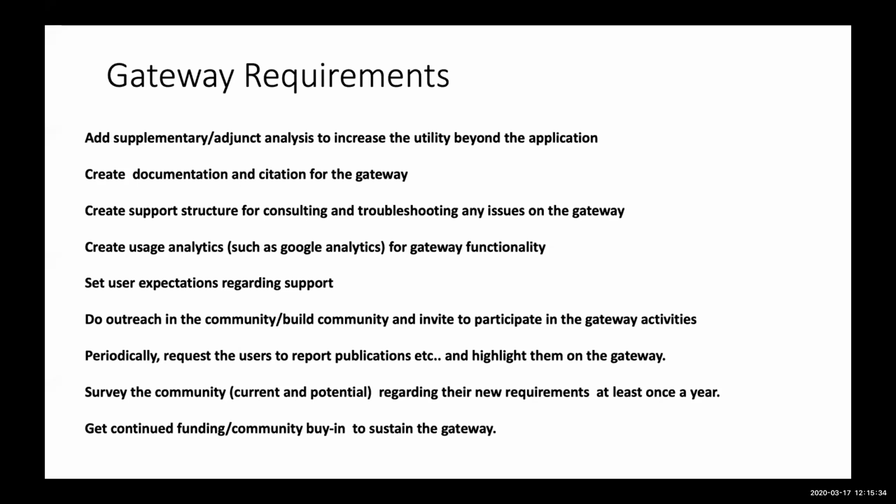These workshops that we create, the training events, and so on and so forth are critical in building and sustaining a community, because these are community built tools and built for communities. It is like by communities, for communities. And of course, we need to track usage of these gateways, to track the publications, highlights provided on the gateway, and so on, which will sustain the interest. And periodically we have to survey the community about the new requirements, and change the gateway and how it operates.